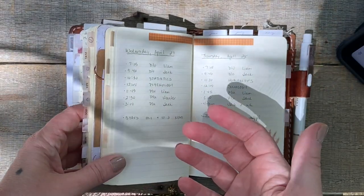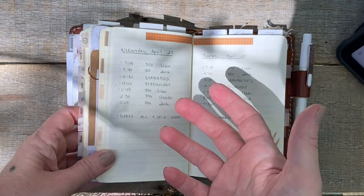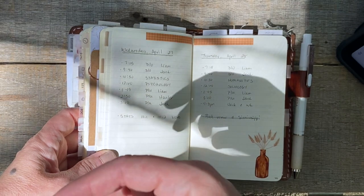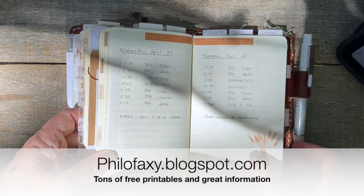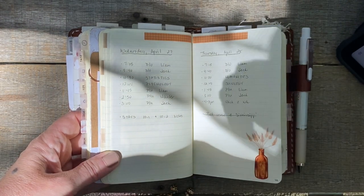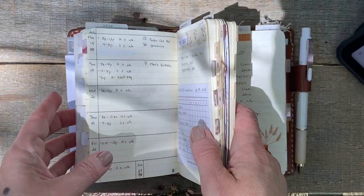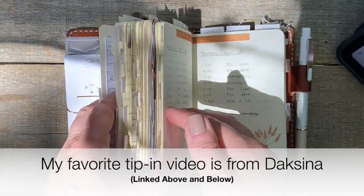As far as mechanics go, another thing is printables. We are so lucky that we have access to so many printable inserts. If you want to play with printable inserts like crazy, Filofaxy has a ton of free printable inserts. A lot of shops have free inserts you can try, or you can purchase inserts and use them. Don't be afraid to tip something in or glue something in if it'll save you time or save you space.